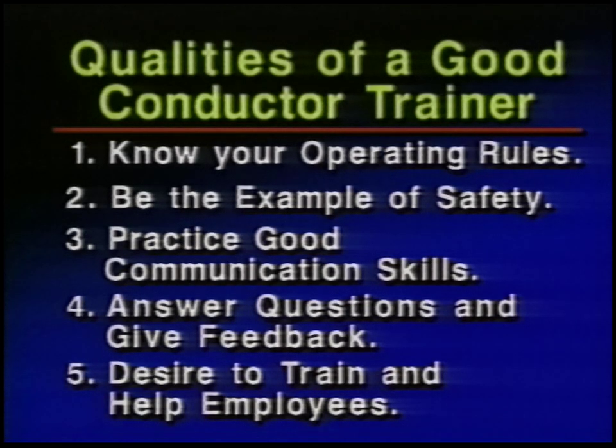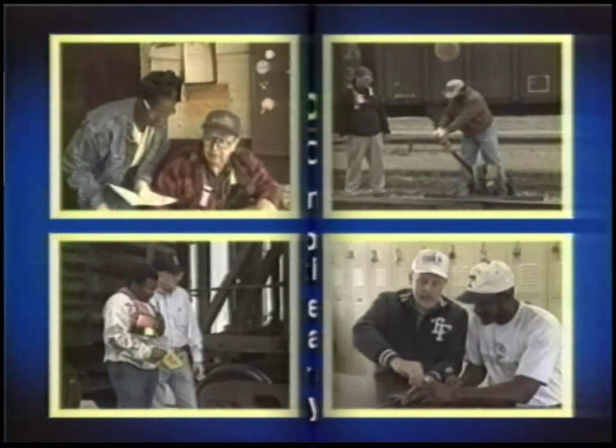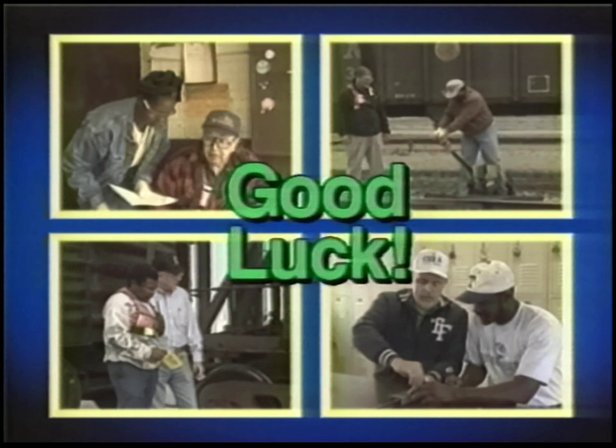You have been chosen because you set a good example and because it is your nature to do things above and beyond the call of duty. You are a born trainer and you'll do a great job. Good luck in your new role as a conductor trainer.